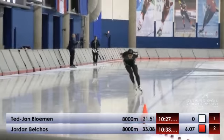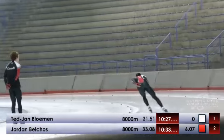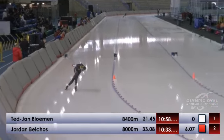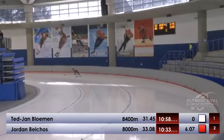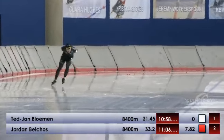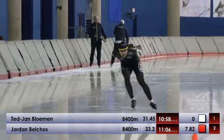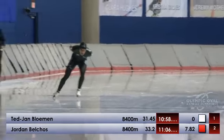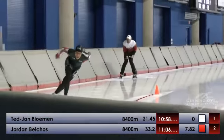Jordan Belchos, another 33. He is looking tired. As Blumen comes through, negative splitting again, 31.4. And Blumen looking strong at the end of this 10K, showing good mental and physical resilience. Jordan Belchos still in the 33s. He's not dying by any means. Blumen is speeding up though.